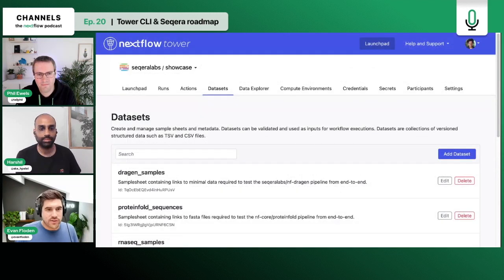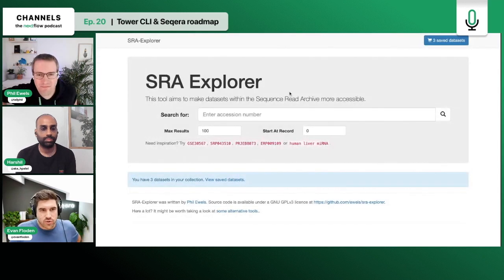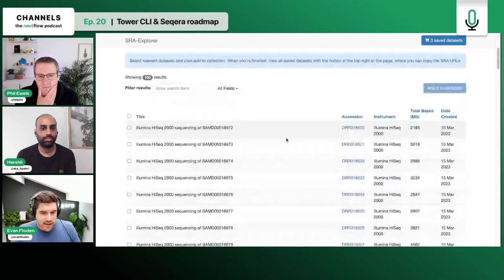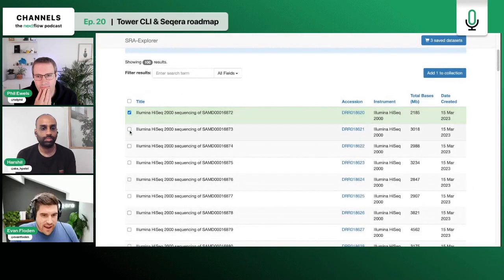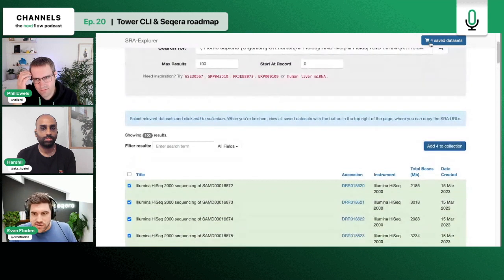The nf-core folks have done a really good job of specifying exactly what those inputs are for each pipeline, defining what the columns are that are used. And if we consider here the SRA Explorer, which is something which Phil has previously worked on, it provides a really nice idea of how we can use this in the future to build those pieces. So here I'm going to search for some human liver microRNA on the SRA. I can select those files. In this case, I'm just selecting some samples themselves. I'm creating a collection, which essentially I can check out, and I can use that collection.